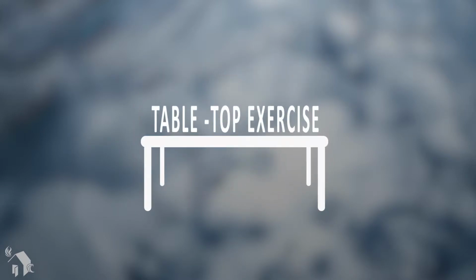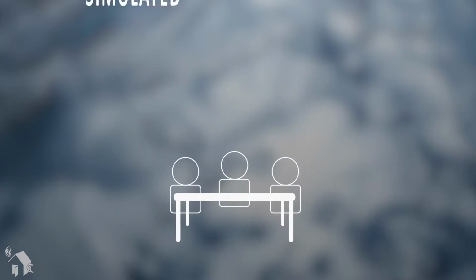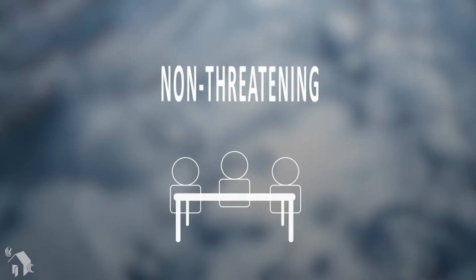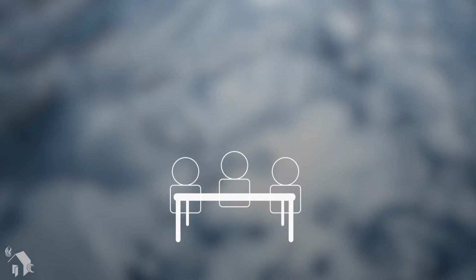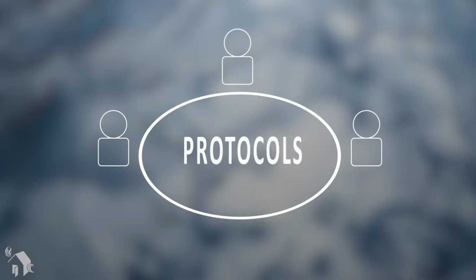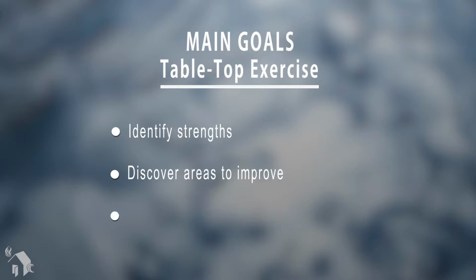A tabletop exercise is an activity where management and staff get together and discuss a response to a simulated emergency scenario. This takes place in an informal, non-threatening, no-fault environment to encourage participation by everyone. Discussion will center around pre-identified areas of your emergency plans, procedures, and/or response protocols. The main goal of a tabletop exercise is to identify strengths, discover areas for improvement, and achieve better understanding of response complexities during a real event.